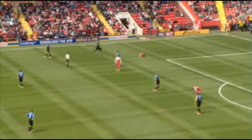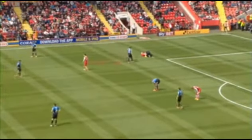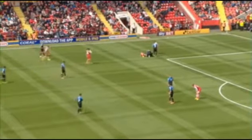Bulo, I think his ankle, I think he's claiming he was studded. No, I don't think so. That was another one. They just both jumped for the ball. I think he's just landed awkwardly. Yeah, I think he has as well.